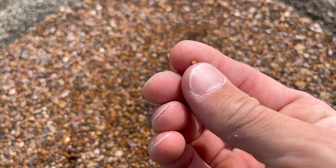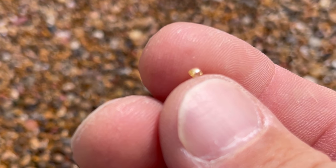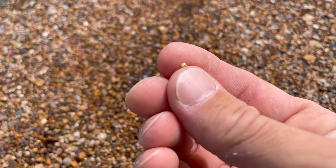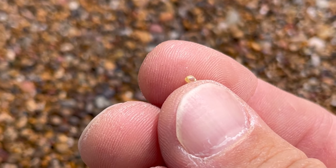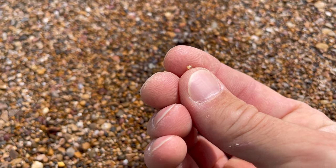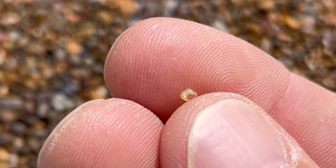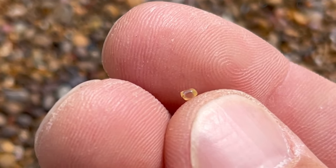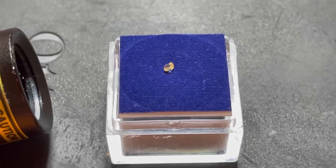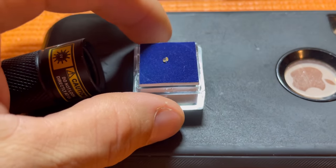There's the diamond, yellow. Beautiful facets. This thing is so beautiful. It's a flawless yellow diamond. I don't see any flaws yet. I still need to look at it a little better. Let's check to see if it's going to fluoresce under the UV light. There's the yellow diamond. I'm going to take the diamond and set it on this phone case.